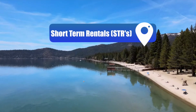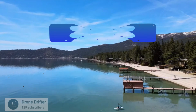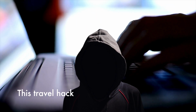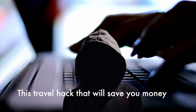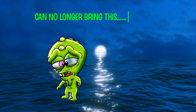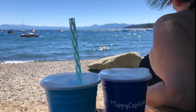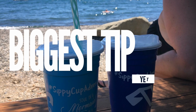We'll discuss the state of short-term rentals in Tahoe. It is confusing. We will talk about ultimately what we chose and this little travel hack that will save you money. And again, ultimately what we paid for our place, as well as other options around Lake Tahoe for cottages. And new in 2024, you can no longer bring this. And at the end of the video, we'll give you one final big tip. Stay tuned.